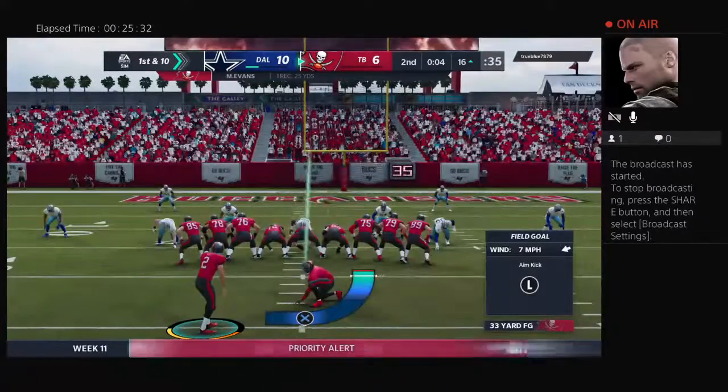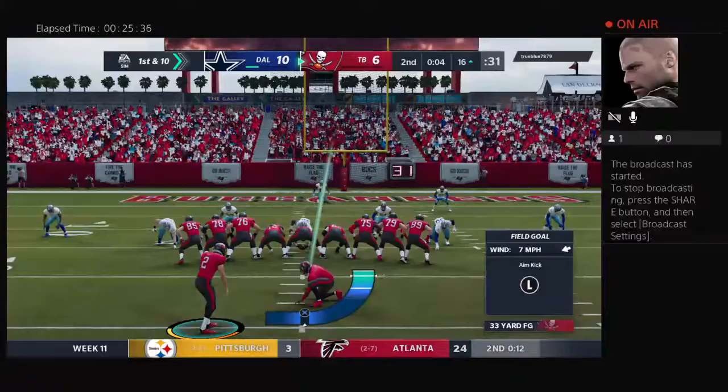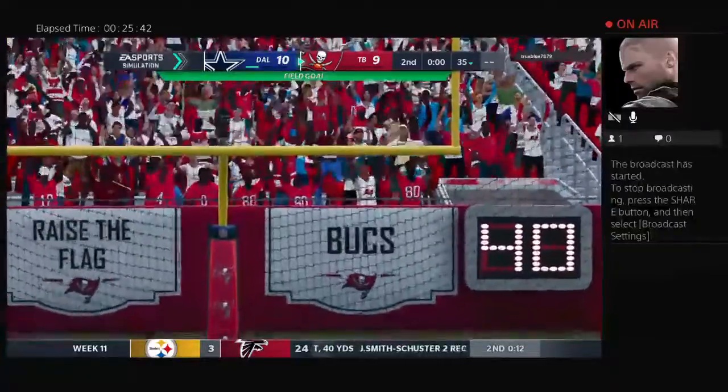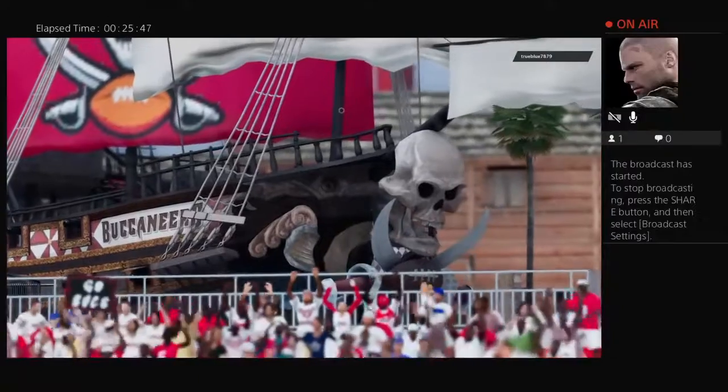So with 4 seconds to go in the half, here's the field goal unit onto the field. A 33-yarder from the left hash. The kick by Parkey is good. So a very tight first half. We had to break in a 1-point game.